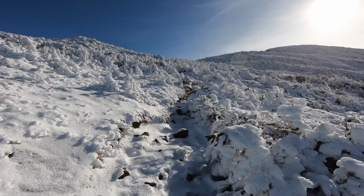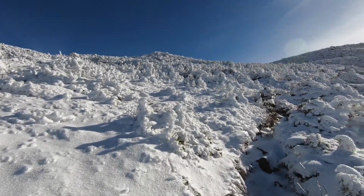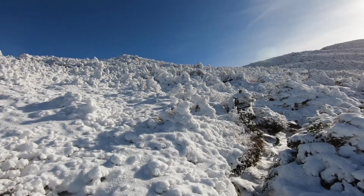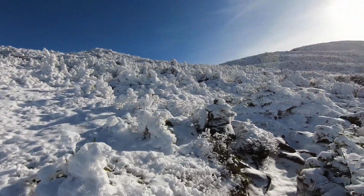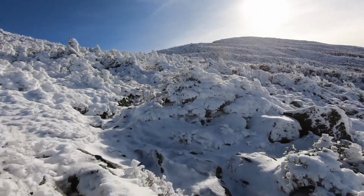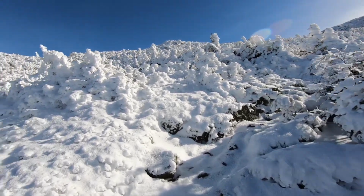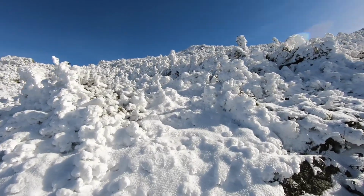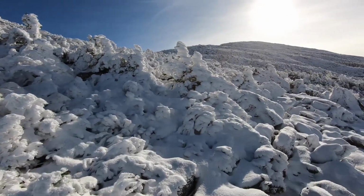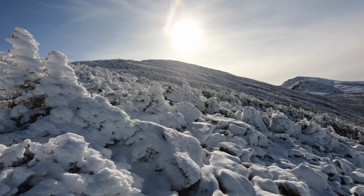So that last time we were just out in the open, totally exposed the whole time. It was quite windy. This time we've been in and out of trees a few times. It's windy, but it's also relatively warm, so that's good. And of course we haven't seen anybody yet. I mean, there were only two other cars there. We came up the way we came.